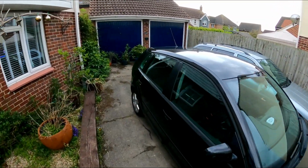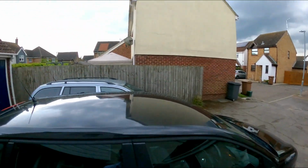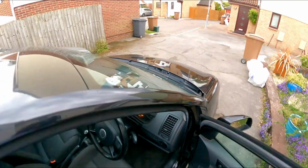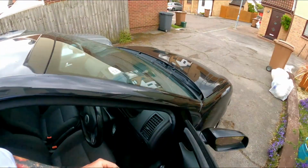2004 VW Polo 1.9 TDI with the PD100 engine. Clouds look disappointing, so we'll have to keep this short and sweet. Come on, curse these keys. There we go. So, ignition on.